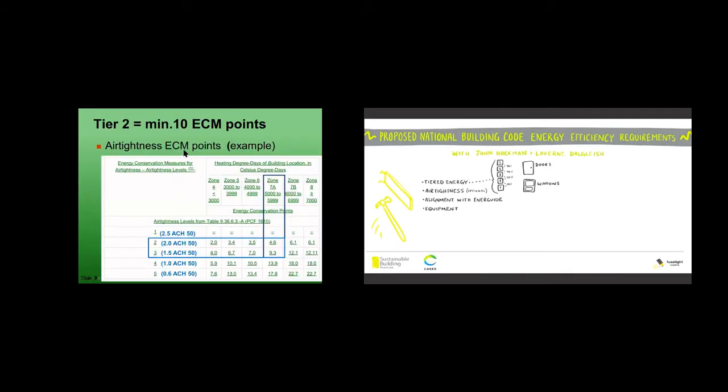So for example, air tightness points, this is from the table in the code proposals. If I was to look at Manitoba, I would say virtually most Manitoba houses would fall in 2 air changes an hour. And in our climate zone in Winnipeg, southern Manitoba, that would give us 4.6 points towards the 10 points required for achieving tier 2. If we got down to 1.5 air changes an hour at 50 pascals, you'd get 9.3 points. So air tightness gives you a lot of benefits here, a lot of energy conservation points.